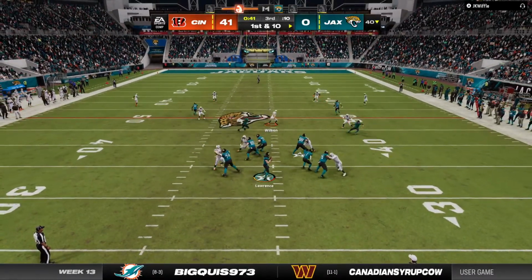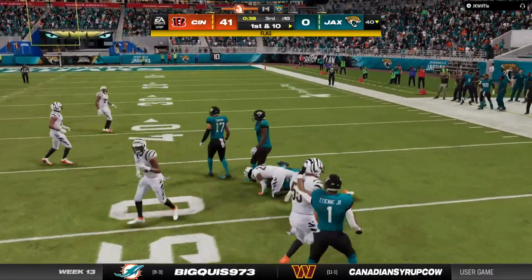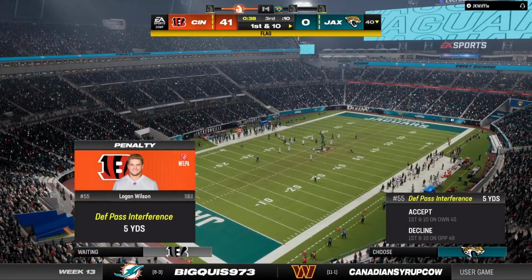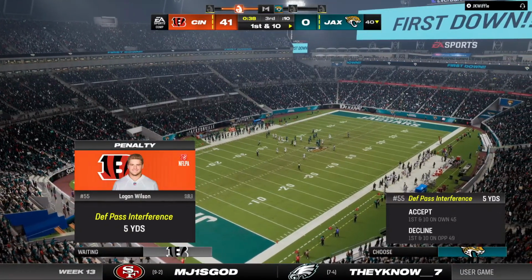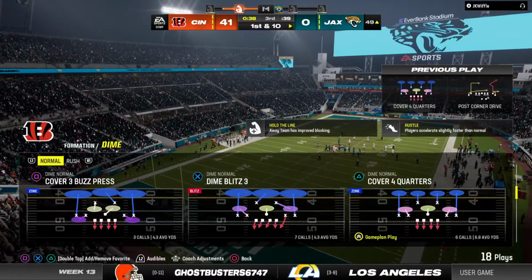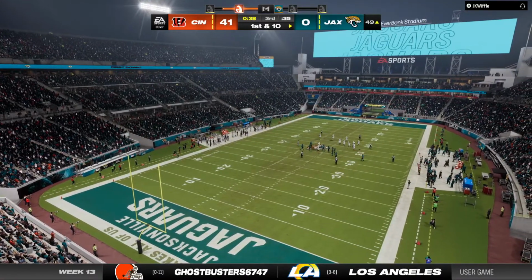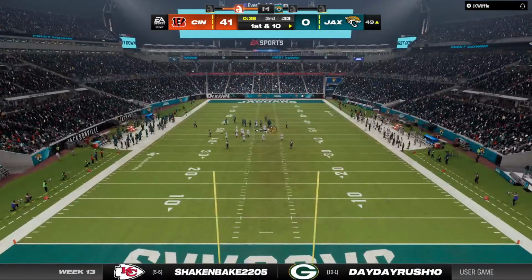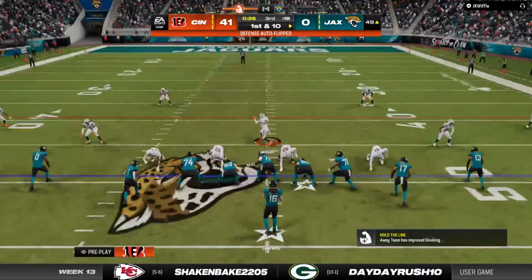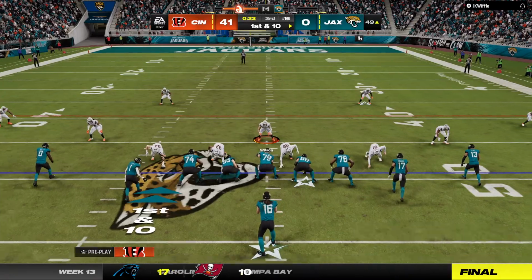On 1st and 10, it's Lawrence. This one caught by Ridley. And he'll be taken down, but not before he gets into enemy territory. So they'll, of course, decline the pass interference there and wisely take the yardage. And I think defensively he's saying, I was getting away with that in the first half. Why are you making that call now? But to me, that one was pretty easy to see. I don't understand what he's upset about. I think it was the correct call.